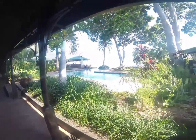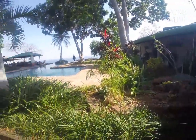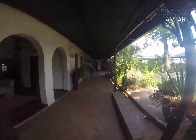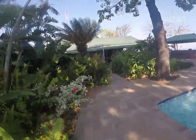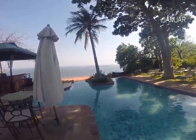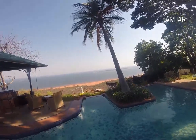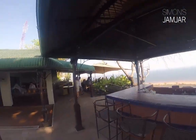First thing that hits you, this amazing infinity pool. Offices and accommodation that way. Let's go around to where everyone's having breakfast. Breakfast.